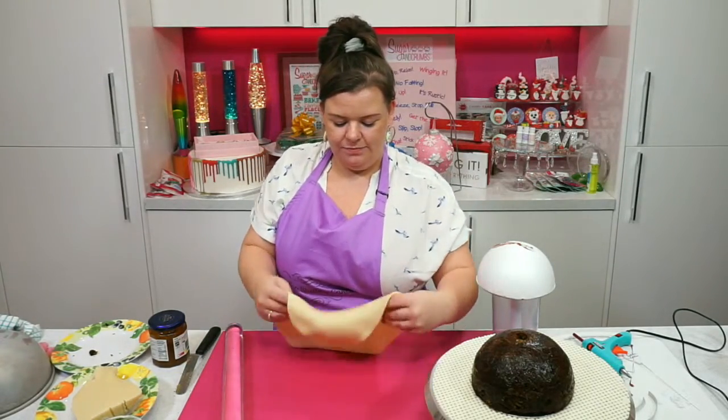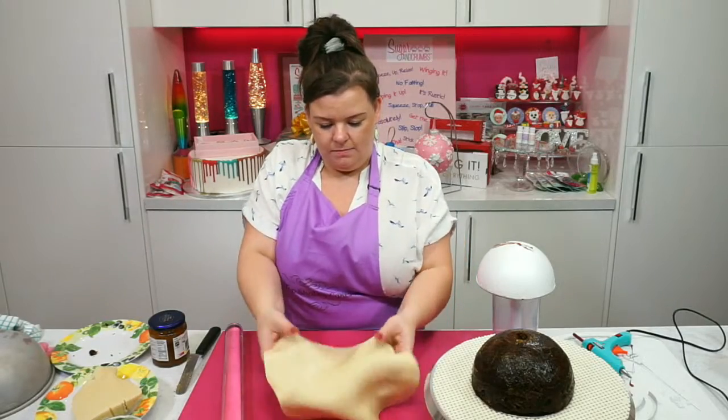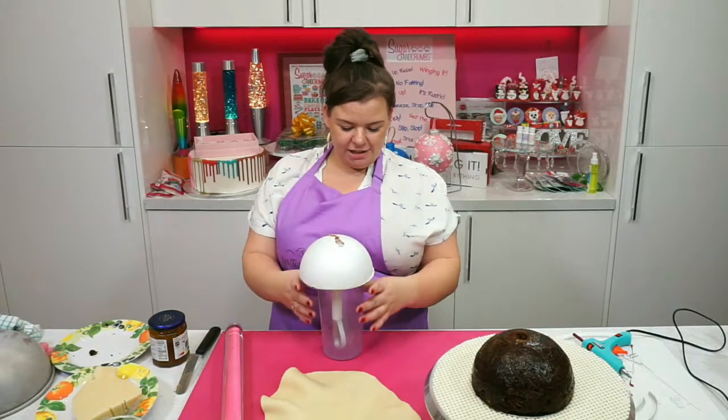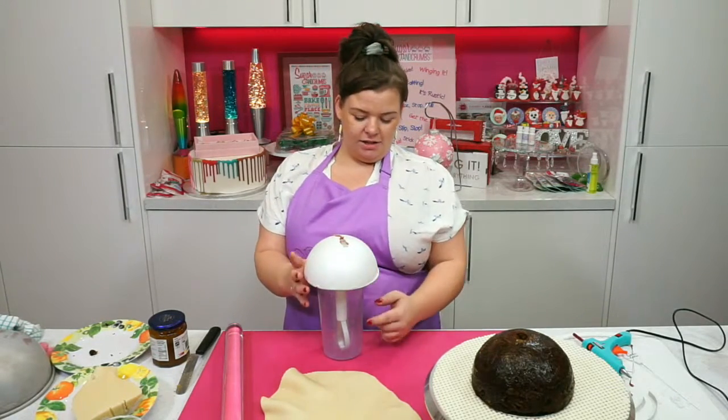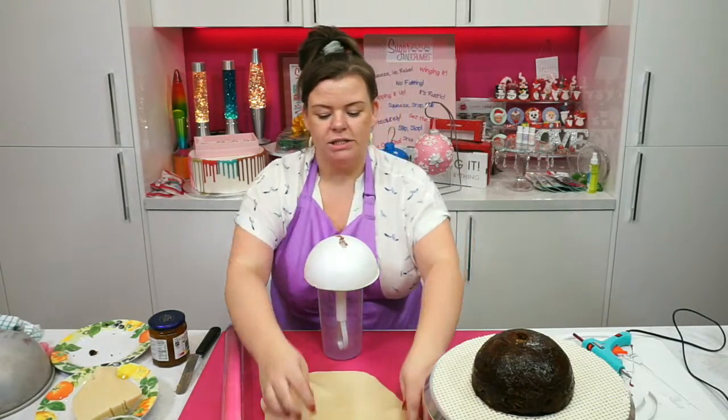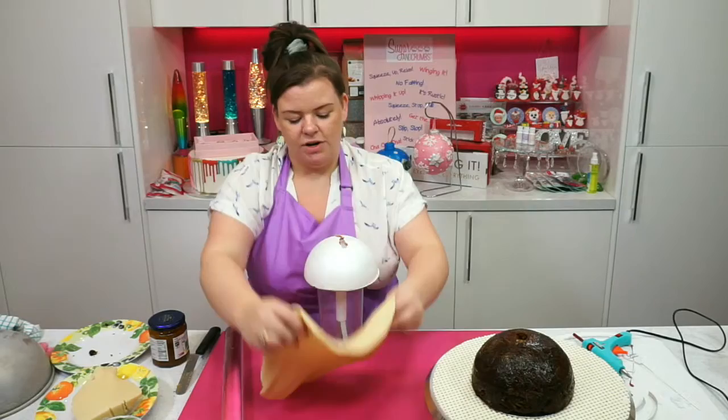Yeah, so I'm just going to grab up my marzipan and bring my little ball. I've put it in a cup because of the stand. The dowel going through it makes it a bit awkward. This just makes it a little bit easier to cover.